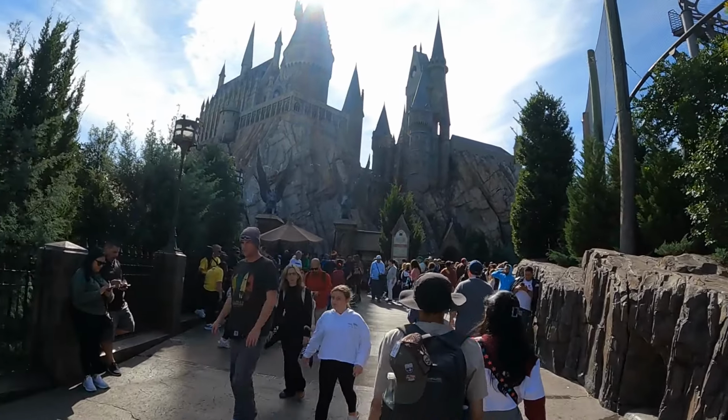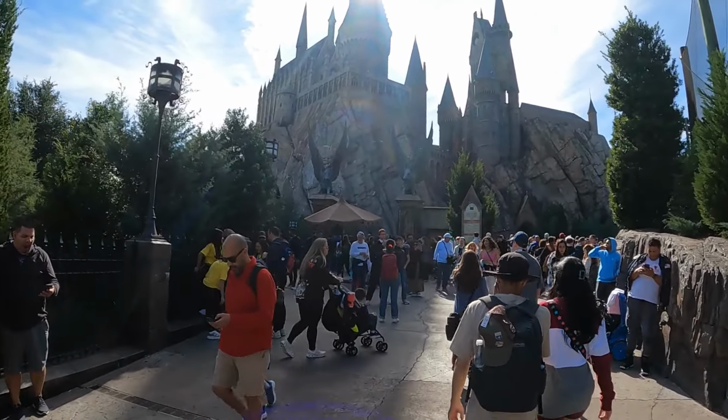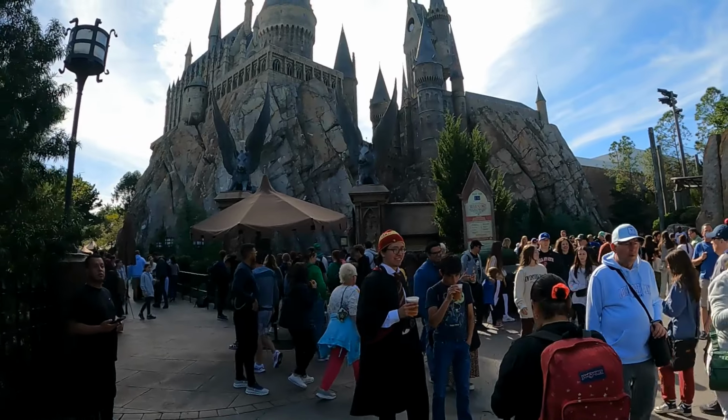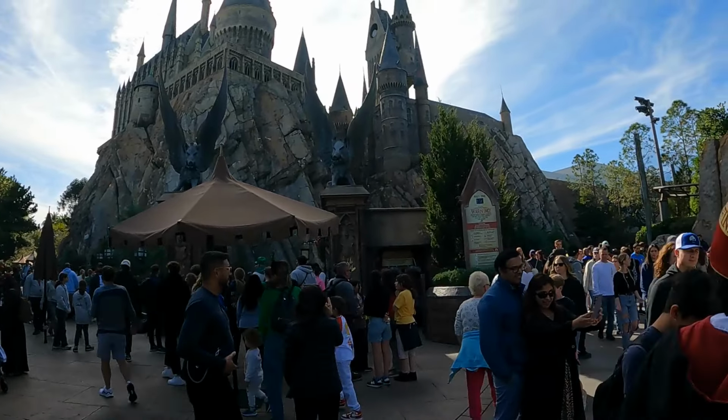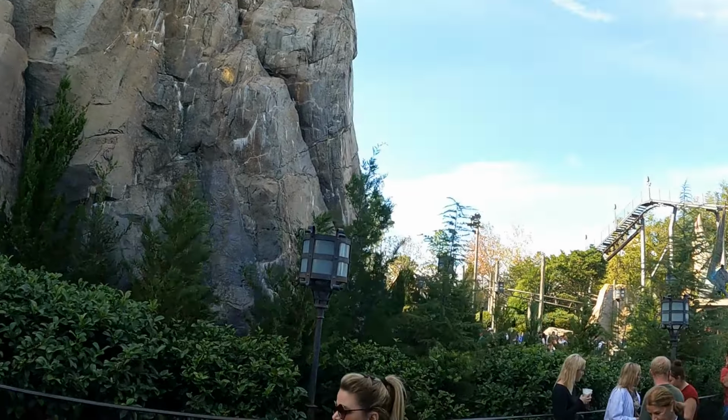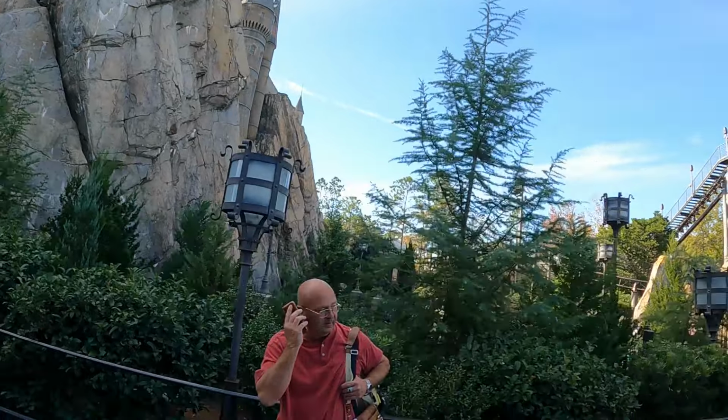Forbidden Journey, currently a 150-minute wait. I'm gonna take a risk and try to do single rider for that one, because why not? I'm gonna give it a try and see if that goes anywhere. So, should be interesting. All right, first ride of 2025, Forbidden Journey. So, did single rider, only waited about 20 minutes. That was beautiful.